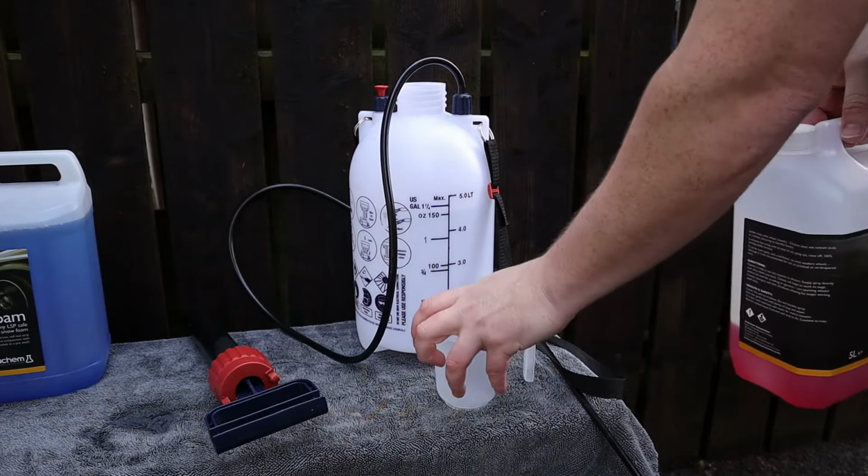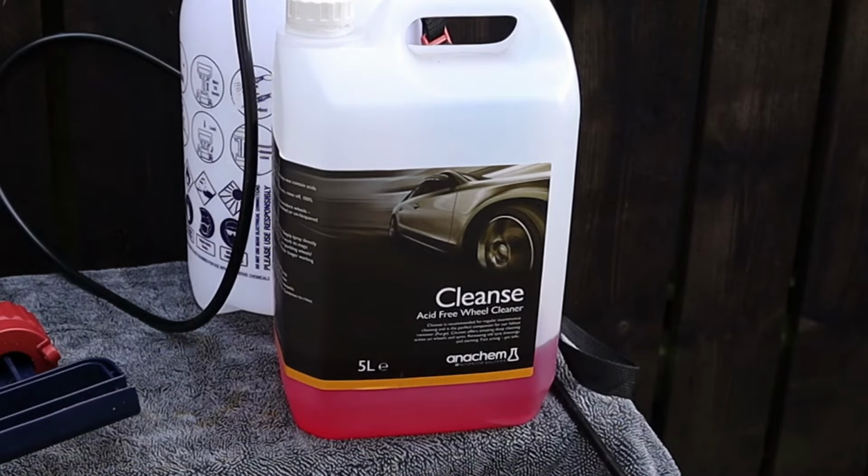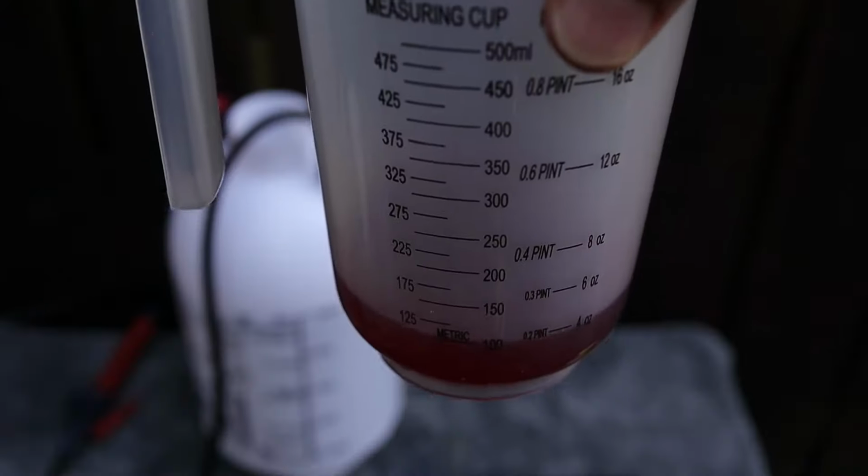Has anyone spotted it yet? Take a closer look at the bottle, and you'll see that it's not even Articulate. It's Clean's acid-free wheel cleaner. That's a ready-to-use wheel cleaner which can be diluted 1 to 3, and I diluted it at 1 to 100. It was never going to do anything.